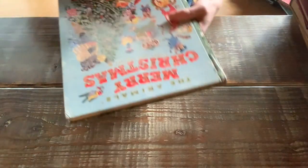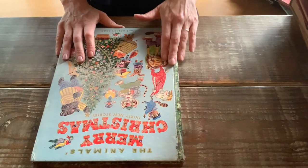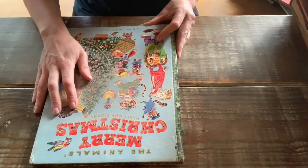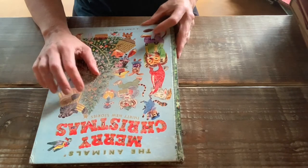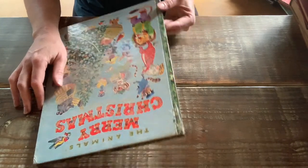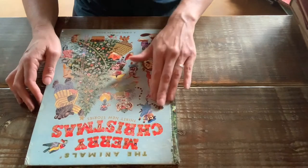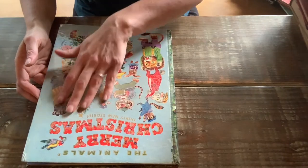And this, I listed this one even though I tried to set aside all the Christmas ones. I was gonna do all the Christmas ones separate, but this one got listed. I have two copies of this book now. One is this one, which is truly vintage, 1950, and the other one is a modern reprint. So this is The Animals' Merry Christmas, 30 New Stories, a giant golden book, and this is illustrated by Richard Scarry. So this one is from 1950, and you can see some fading as the Christmas tree goes up.